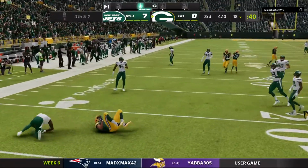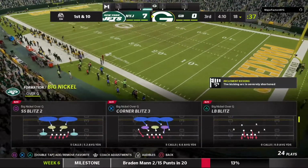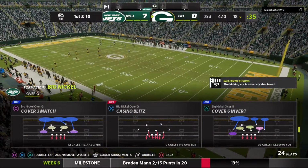This is taken at the 18. It'll wind up just a 35-yard punt, no return. And it'll be Packer football here. 1st down and 10.